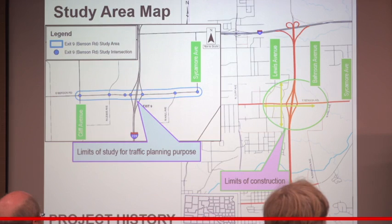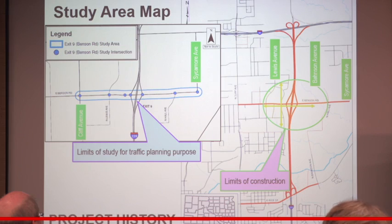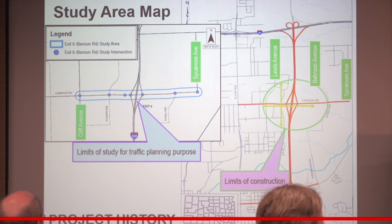As we go from the major investment study into this specific project, we have a goal to complete the planning, move into design, and therefore into construction. The funding for this has been identified for 2023 in terms of construction dollars. So the things that we have to do are go through traffic planning documentation and get approved through the DOT and Federal Highway, along with environmental documentation, and that's what we want to talk about tonight.